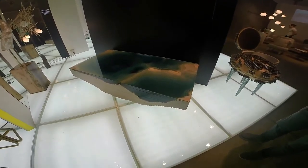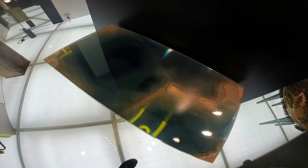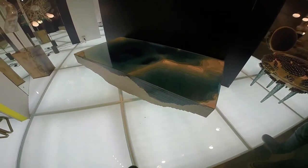This also fits well with the city's theme, again showing a different appreciation of nature, trying to expose the secrets of nature, so many things that we don't know about. Yes, it's gorgeous, it's getting a lot of attention.